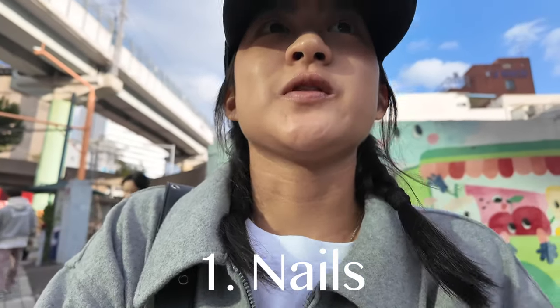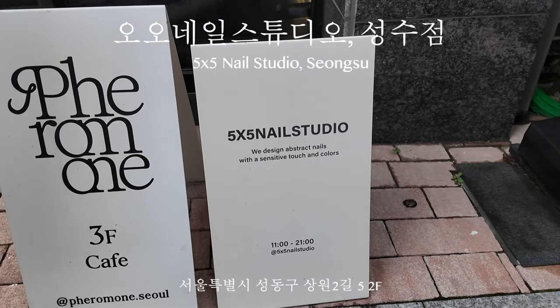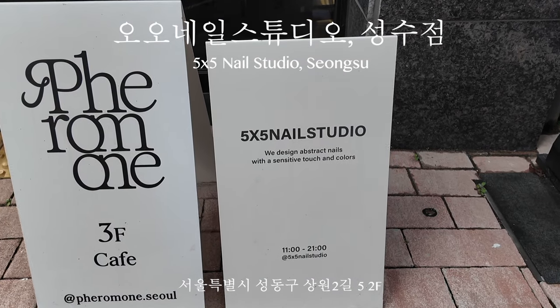So the first step of this Korean glow up is to get my nails done. Korean nail salon. Apparently this nail studio is New Jeans' nail artist. It's called 5x5 nail studio. So hopefully we get closer to glowing up. Okay, yeah, let's go.